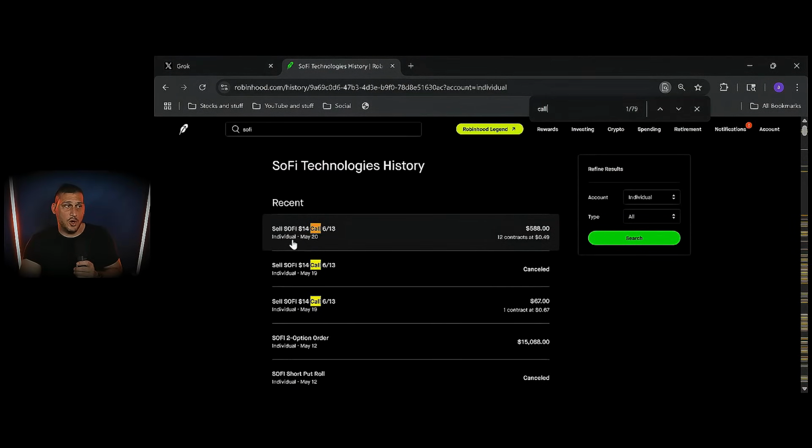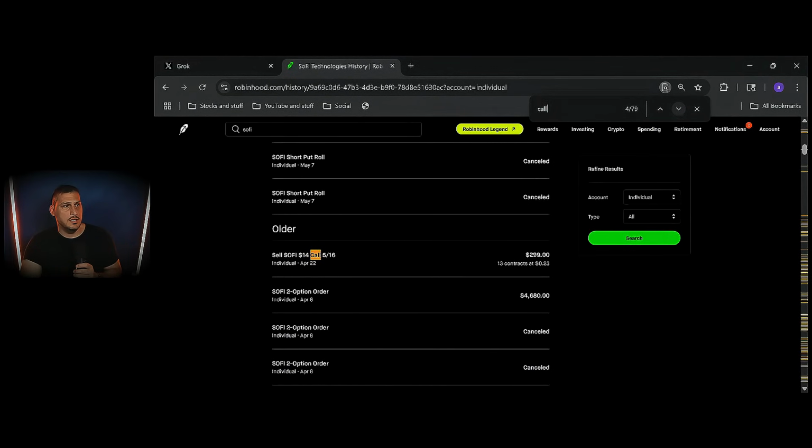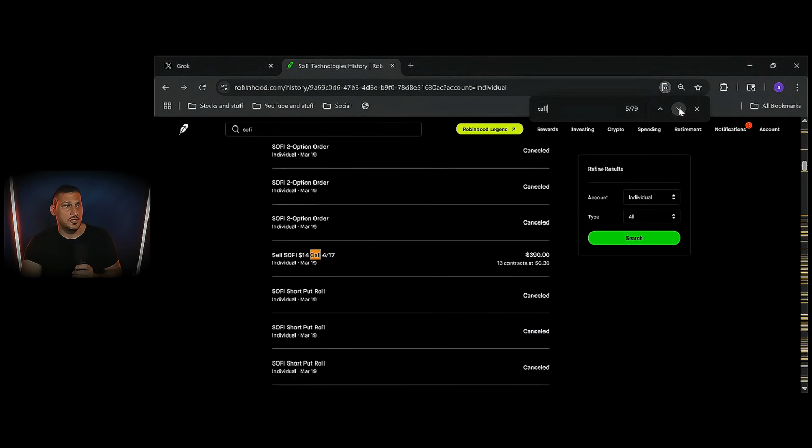I'm not a financial advisor, and this isn't advice. Take a look at the screen. I want you to pay attention to this. I have a SoFi $14 strike covered call expiring on June 13th for these 13 contracts over here. If I go to an older date, you're going to see that I also have in April a $14 strike covered call for SoFi. And if you go a little bit lower, you're going to see that in March, I also sold a $14 strike covered call for SoFi.